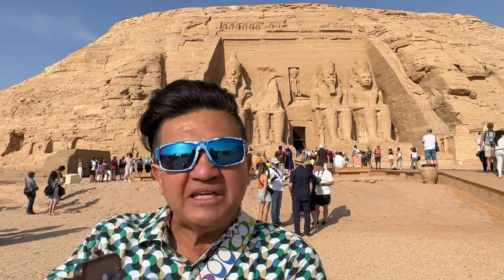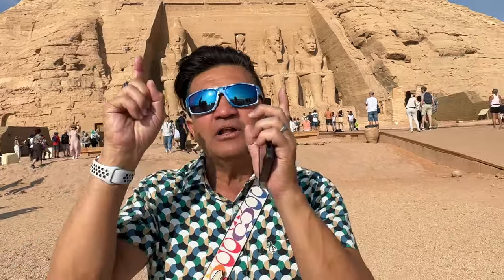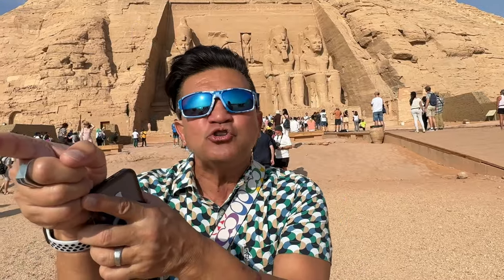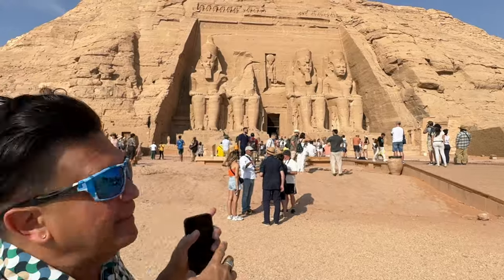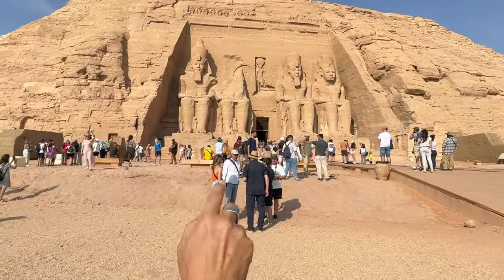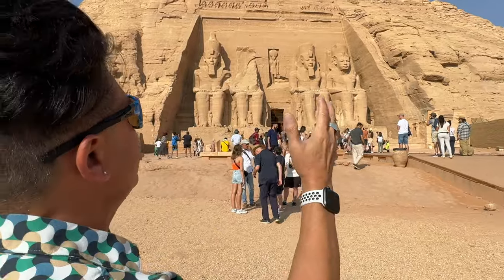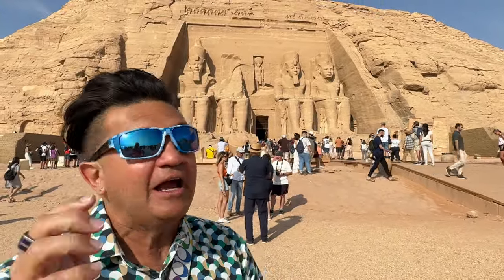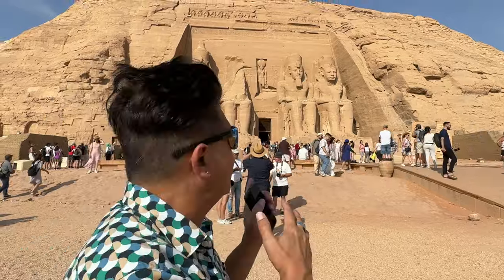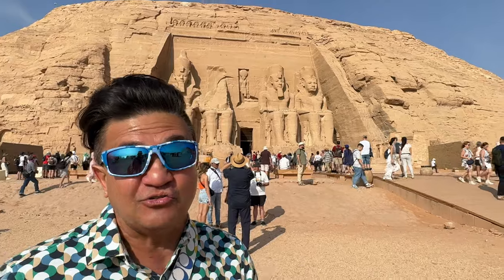They actually cut piece by piece the stone, and they moved the entire temple from what is now like 200 feet under the water all the way over to this area. And the mountain that's covering this is actually an artificial mountain. So they built everything here. Everything that was in the temple, including the contents inside, was transported. It took them about 4 years to do this.